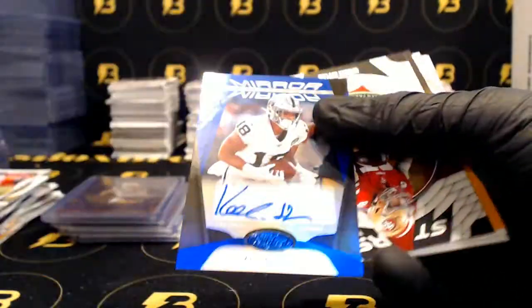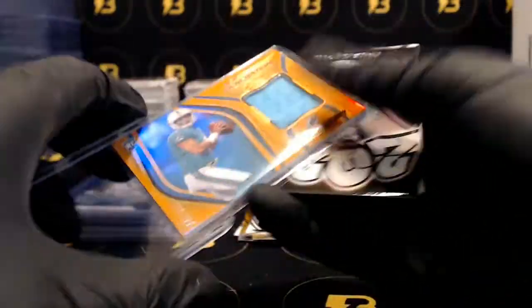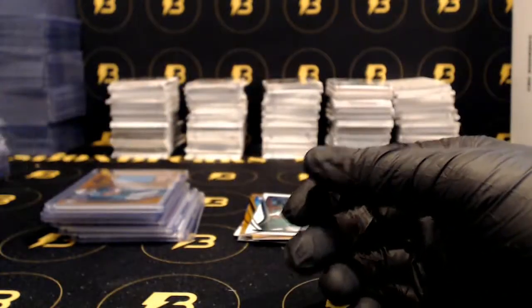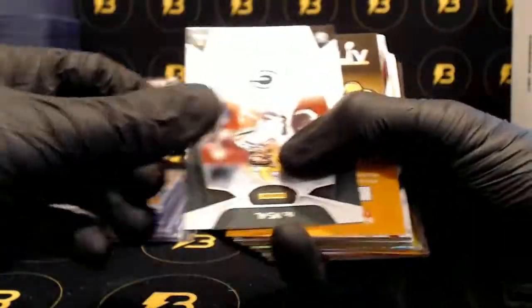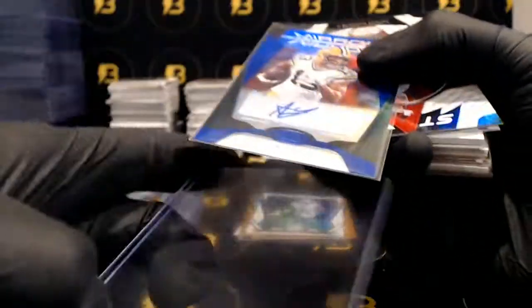Got Doss for the Raiders out of 75. Amir Signatures. And we've got Tua out of /299 going out to the Dolphins. And there's stack one, guys. Got Lazard going out to the Packers, the 75. Mere Signatures.